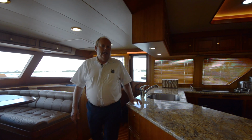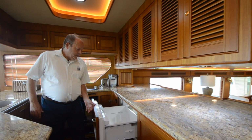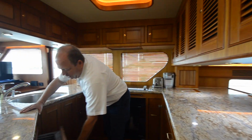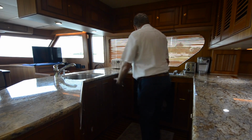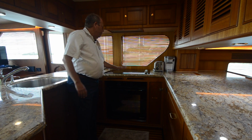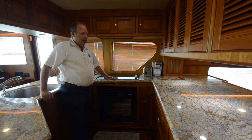But up here in the galley, I've got my Sub-Zero drawers. So refrigerator and freezer drawers, Fisher Paykel dishwasher, full-size decor oven, full-size 4-burner cooktop. It's a really nice galley layout.